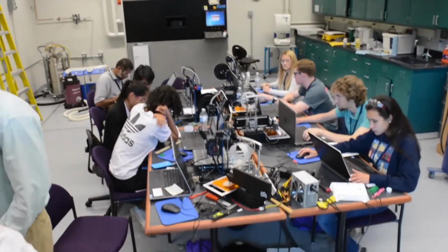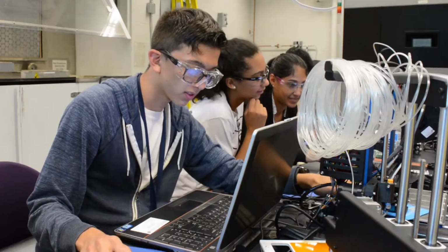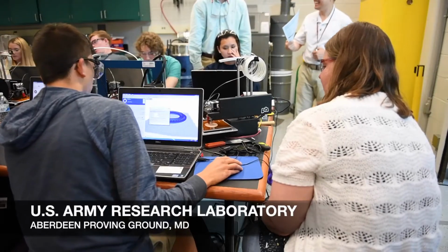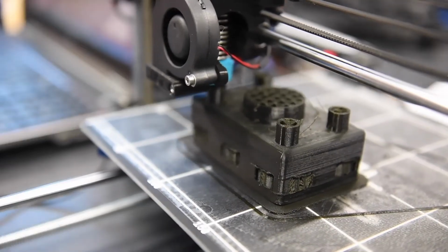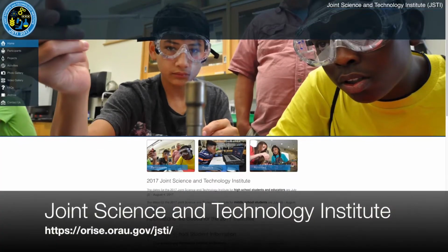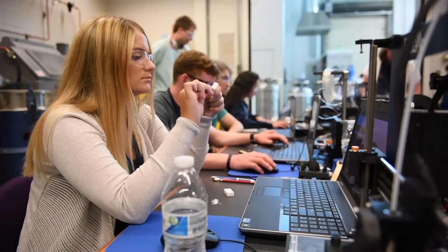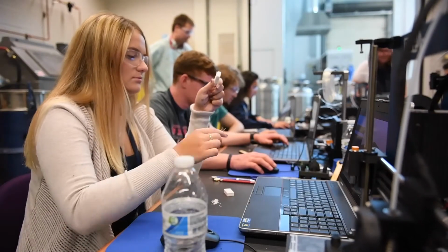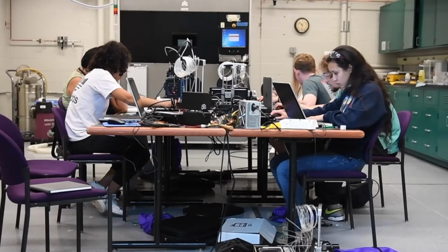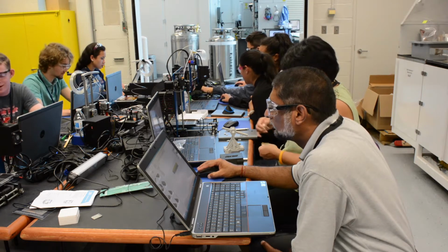Surrounded by the buzz of industrial 3D printers, a group of high school students and educators are spending 2 weeks with the U.S. Army Research Laboratory at Aberdeen Proving Ground, Maryland, learning about additive manufacturing and computer-aided design concepts. As part of a federal program from the Defense Threat Reduction Agency, the Joint Science and Technology Institute is a fully funded residential science, technology, engineering, and mathematics program for high school students, middle school students, and teachers from the United States and Department of Defense schools around the world.